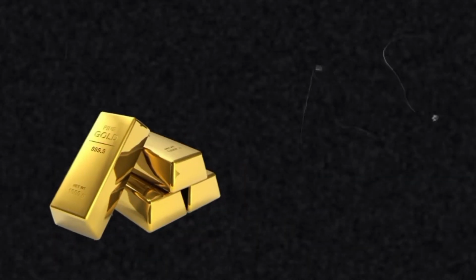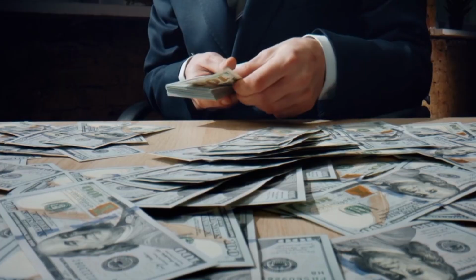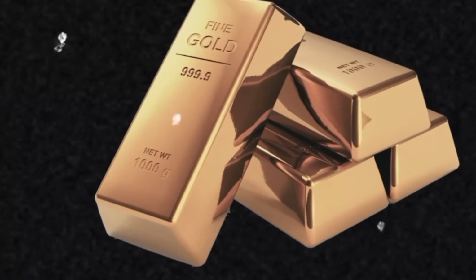Gold continues to be one of the most sought-after precious metals. It is one of the most valuable and is considered a symbol of wealth and power. To obtain gold, miners must process tons of rock. Have you ever wondered how gold is made?